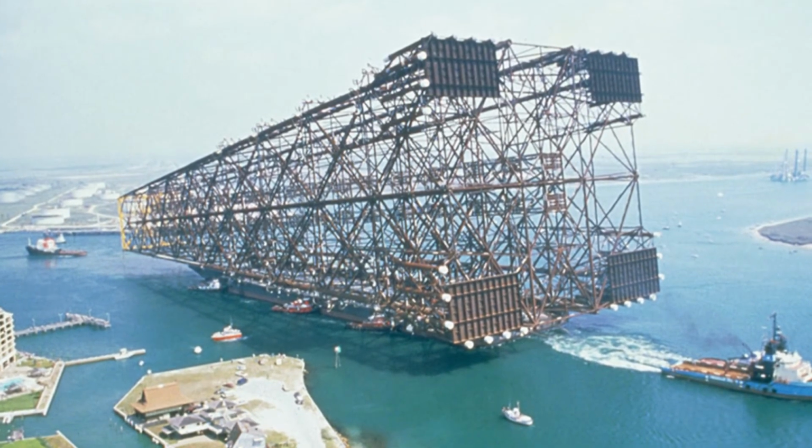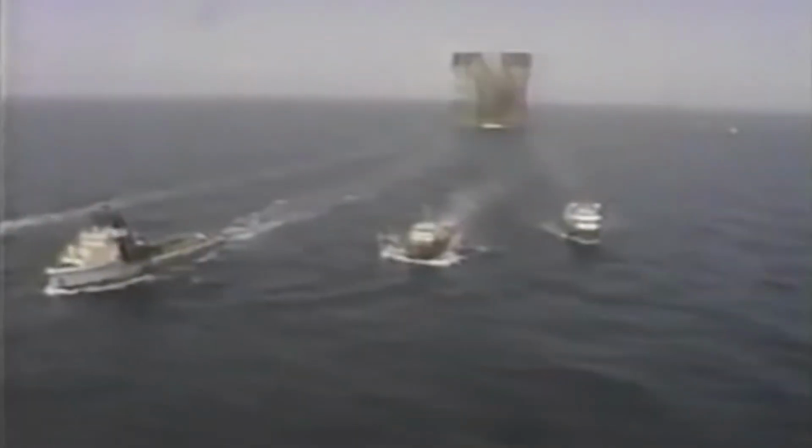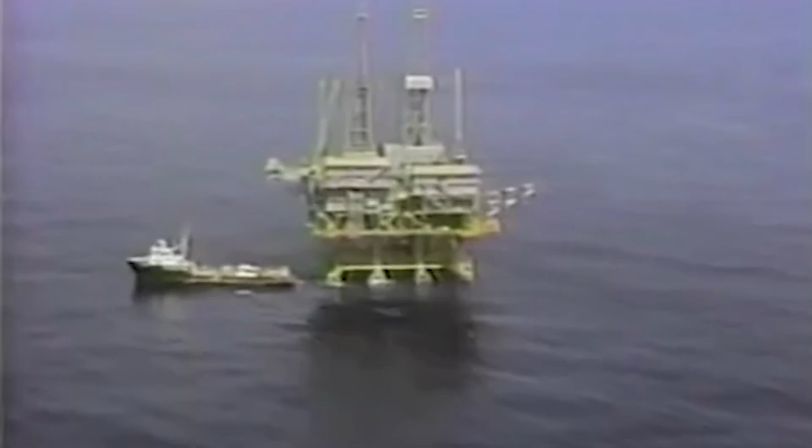Getting it out of the water took an extra 3.5 days of transporting it from the shore to where it currently stands. Constructing and carrying this massive structure cost $500 million. Yet, considering its functionality, it's worth every dollar spent on it.